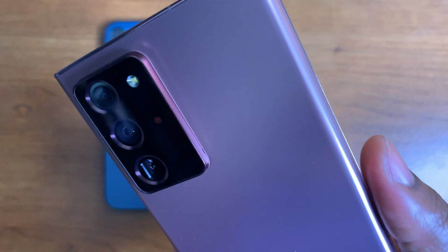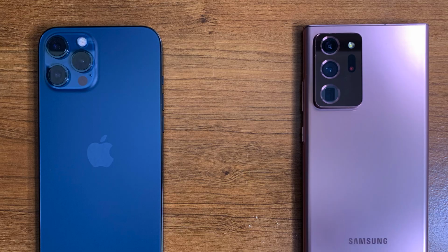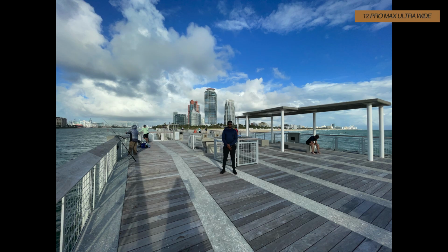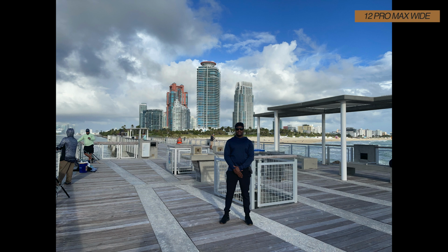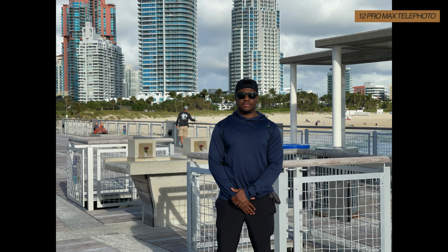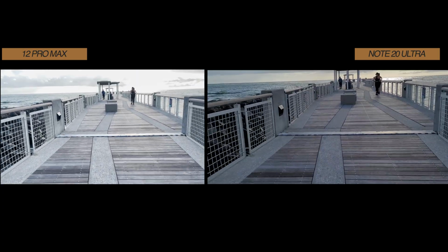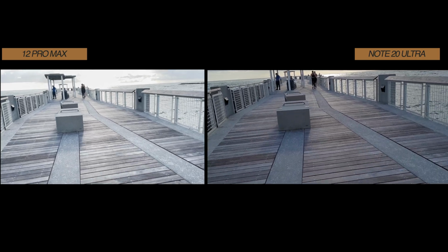Now let's talk about cameras. Nowadays, that's the main reason why people buy new smartphones. Both phones have 3 great cameras: ultra-wide, wide, and telephoto. In the iPhone, the ultra-wide angle camera has an aperture of 2.4 and a field of view of 120 degrees. The wide angle camera has an aperture of 1.6 and the telephoto has an aperture of 2.2 with 2.5 times optical zoom in and 2 times optical zoom out. Digital zoom is up to 12 times, and the front-facing camera is 12 megapixel that can record 1080p and 4K.